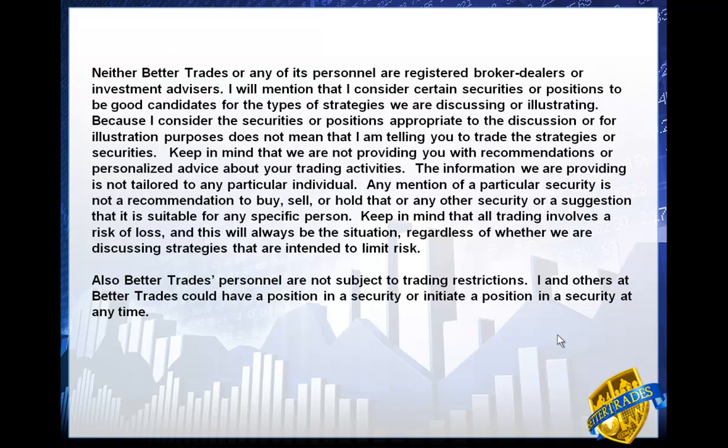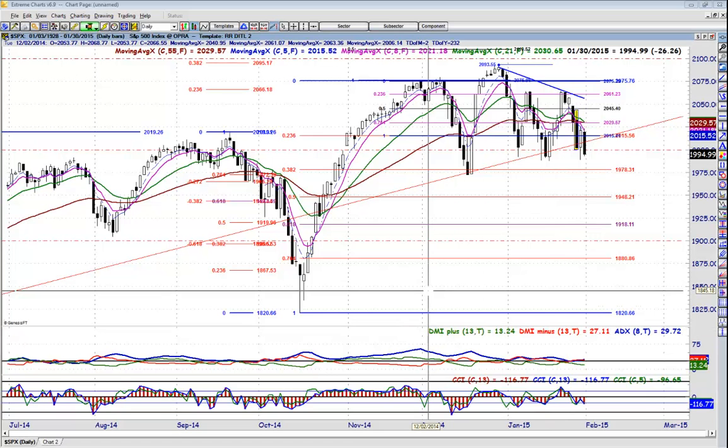Now, keep something in mind. Because I am not an advisor, that means I am not under trading restrictions. That means that I may choose to enter or exit a trade at any given time without prior notice. Now, keep in mind that each and every one of the candidates we will be looking at today are for educational purposes only. All right, so with that, let's go take a look at the S&P 500.